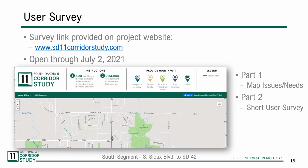There are two parts to the survey. The first part allows you to identify issues or concerns on the corridor directly on a map. The second part is a short user survey to share your thoughts on improvements you would like to see on the corridor.